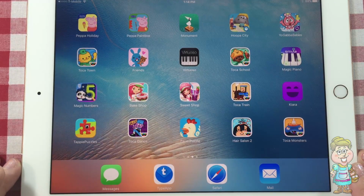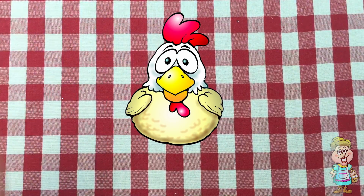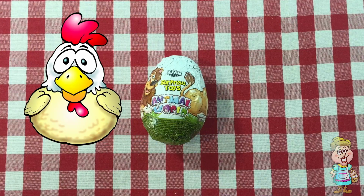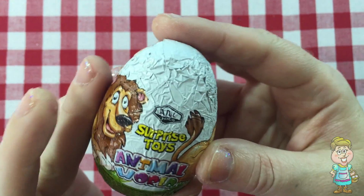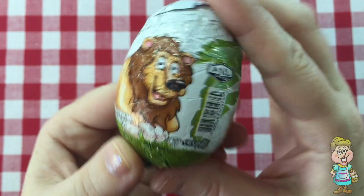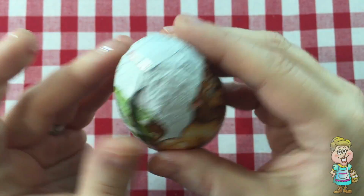Today we're going to play an app. Oh, Pocky, do you have an egg for me today? Oh, thank you, Pocky. It's a surprise toys. Animal world. Let's open it and find out what's inside.